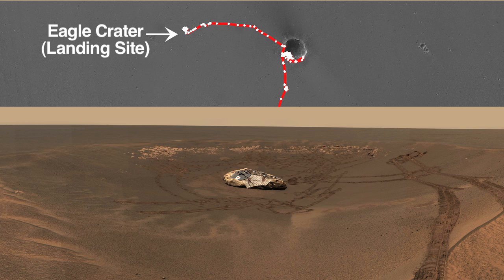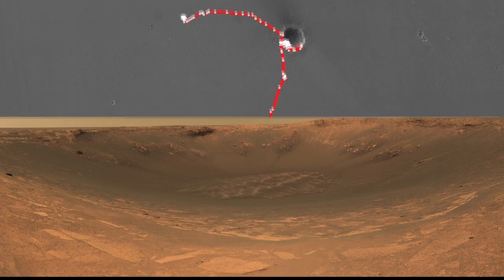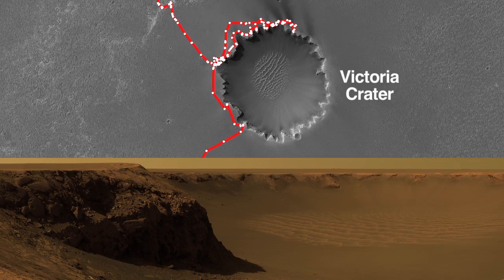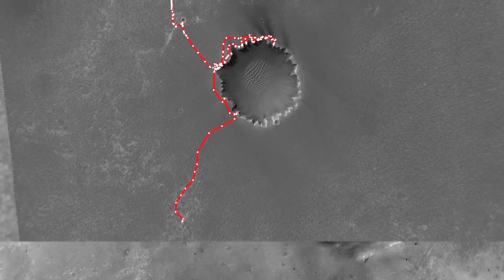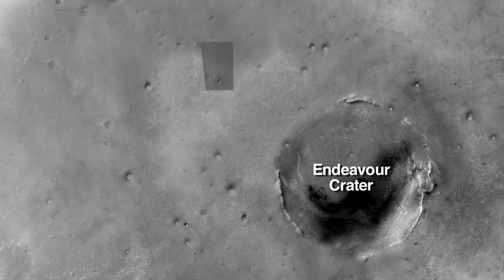We landed right in Eagle Crater. That was most of our prime mission, or a good fraction of it. We then drove over to Endurance Crater, which was a slightly larger crater. We then spent the better part of a couple of years, if I recall correctly, driving down to Victoria Crater. And we explored that, and that was an even larger crater. And now we're taking this real challenge to get to Endeavour Crater, which is so much further than we ever thought the rover would be able to drive.